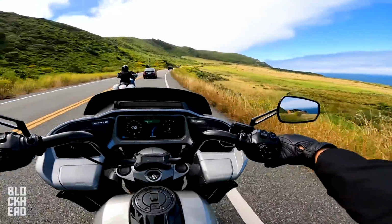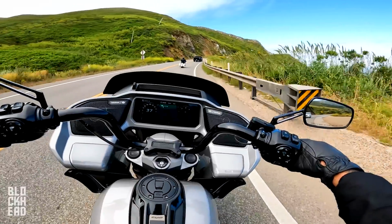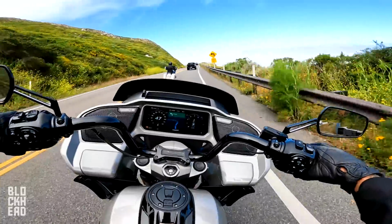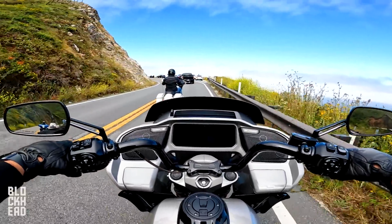All right, so you see how that accelerated. So I'll change the mode here. All right, third gear, about 2,500. Yeah, it's much different, and you can feel the valve timing start to kick in a lot more in that mode than you can in rain mode.